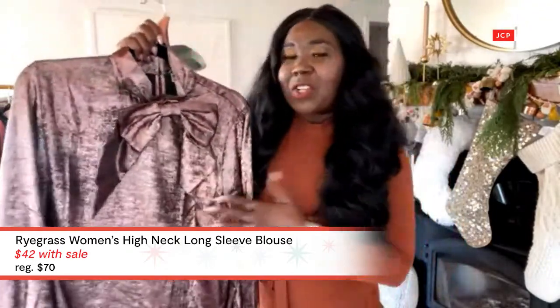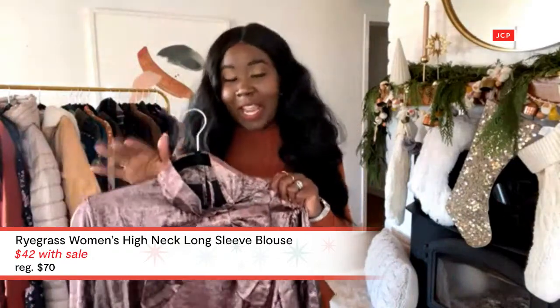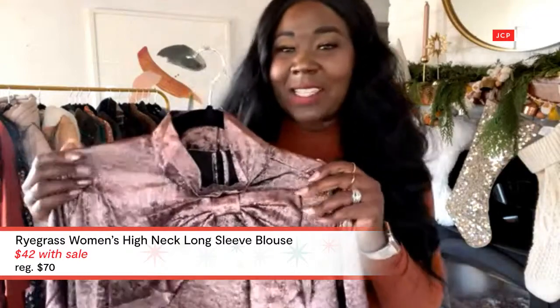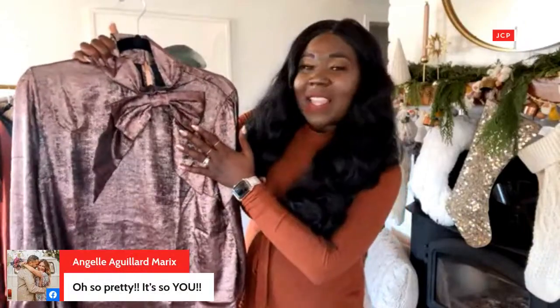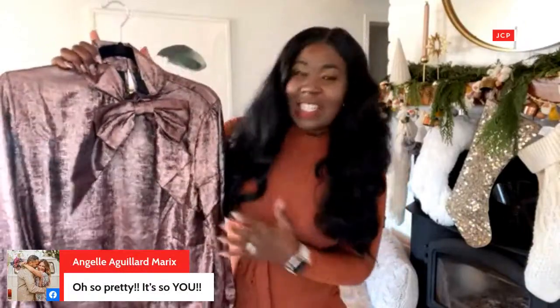This is by another favorite brand that JCPenney carries called Ryegrass. Have any of you heard about the brand Ryegrass? Newer to me, introduced to me by JCPenney, but I love it, you guys. It has kind of a shimmer to it. It has the bow at the top that just screams holiday, right?